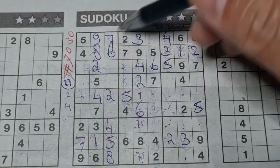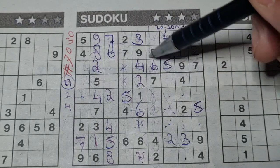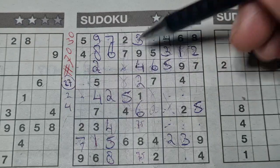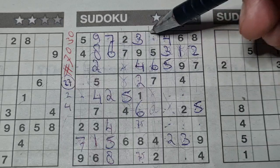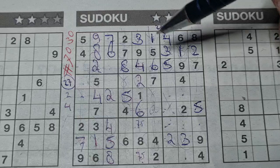Two missing numbers in this big square. The 1 is missing, the 2, the 3, the 4, the 5, the 6, the 7, and the 8 is missing. 1 and 8, 1 and 8. We have an 8 in the first row, no 8 there. 8 should be here, and 1 goes there.